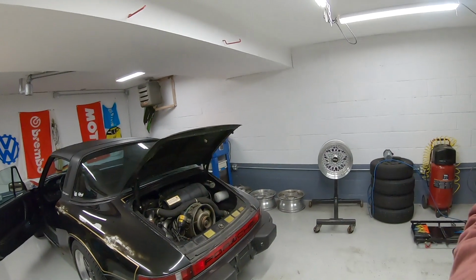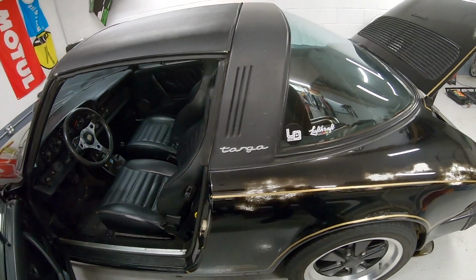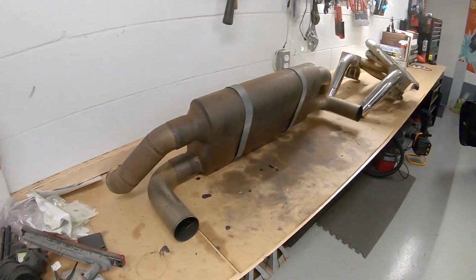What I'm going to do is try to drop this engine and transmission. It grinds a little bit, so I'm going to have to send that off to get rebuilt. This motor is going to be going on this stand here once I remove that wheel. And then I'm going to be installing this guy.